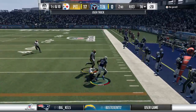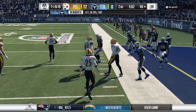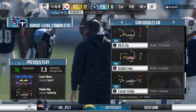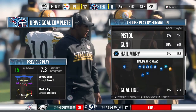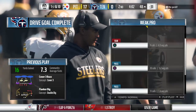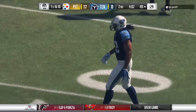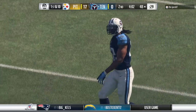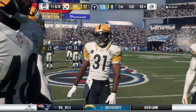He dumps it off for Henry. Oh, and now he bowls him over. And he is out of bounds on the other side of midfield. Another nice gain, 16 yards there and a first down again. So many times you hear today's NFL described as a space game. Get your best players into space with the football in their hands. That's why sometimes you just swing it out to your runner, get him out in the flat, and let him have a chance to make people miss in open field.